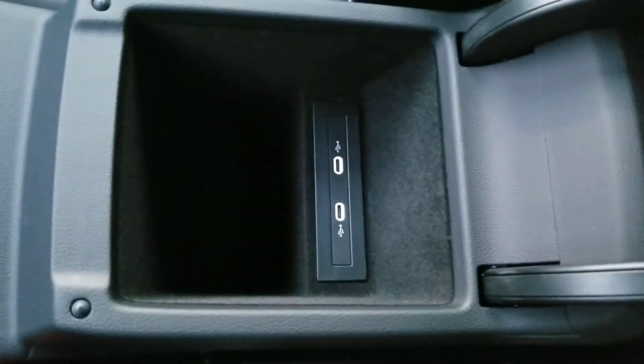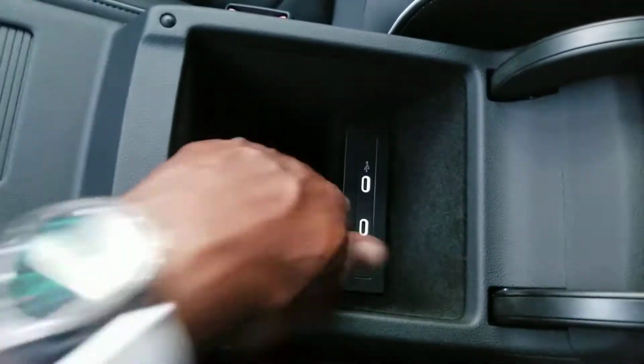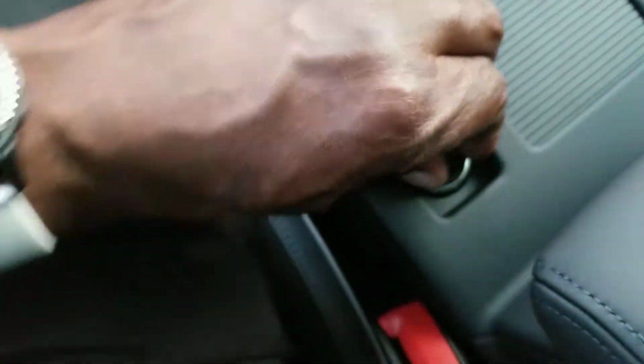Right here, you do have two USB-C connections in the storage bin right here. There's your electronic parking brake and your 12-volt charger port right there. These seats right here are also power. So you have lumbar support on the side here. It's kind of hard to see, but there's lumbar right there, forward and back, and then seat back.